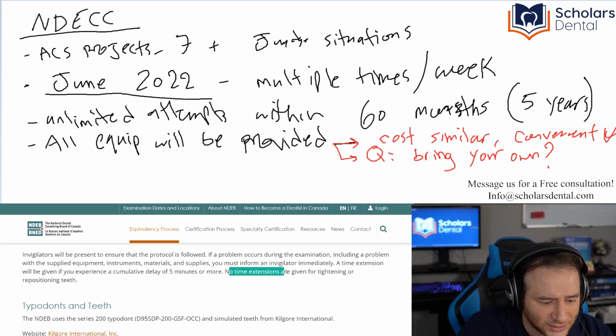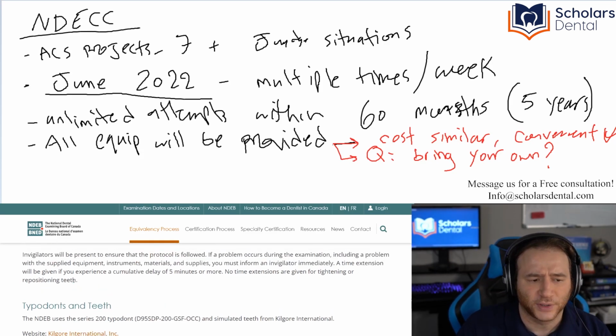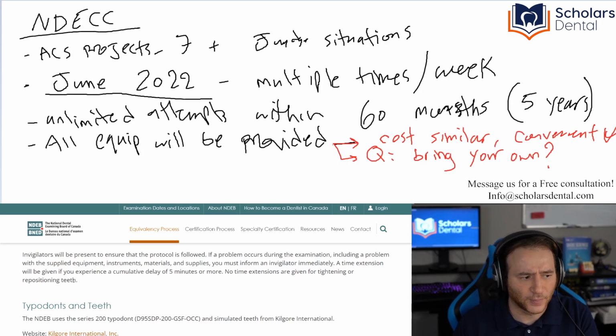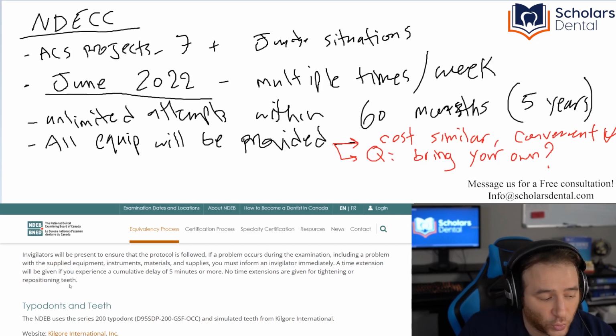But no time extensions are given for tightening or repositioning teeth. Okay, so why would you need to tighten and reposition teeth? If they're providing you with everything, that's weird. So, I mean, I hope no one would need to do that anyway.